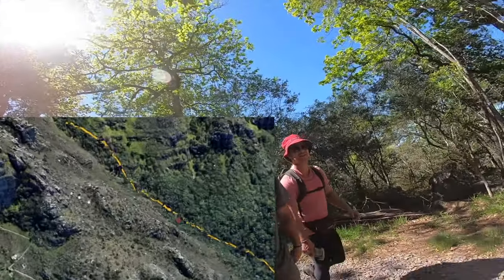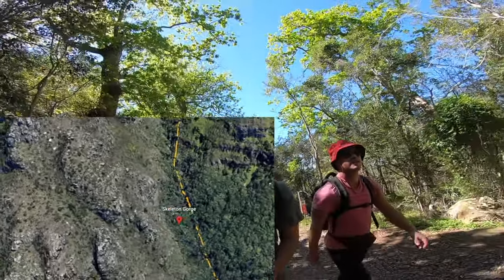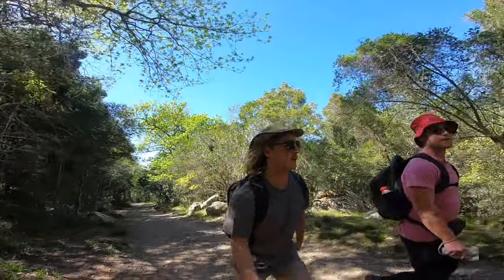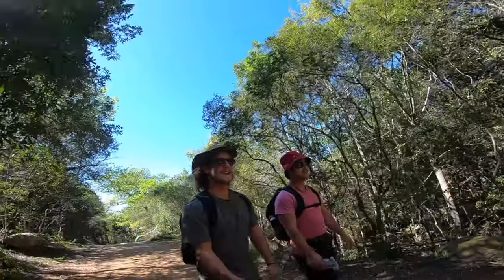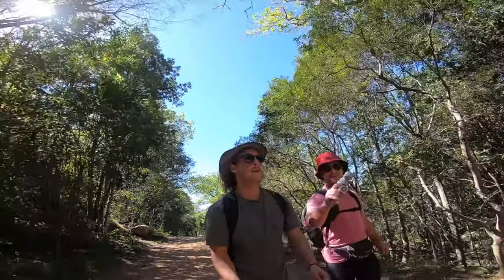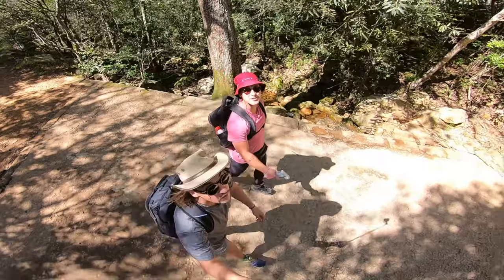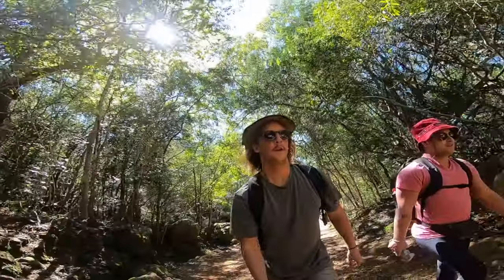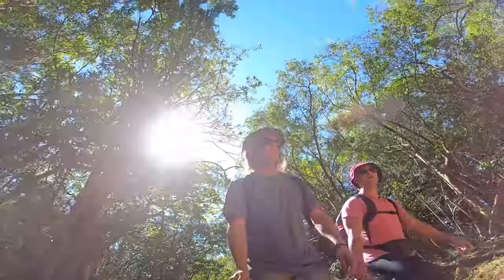Johnny? Yes, sir. It's a long way to the top, mate. Sure is. So what exactly are we doing today? Doing all right, off Table Mountain, Skeleton Gorge. Skeleton Gorge, that's right, boys and girls. We're doing Skeleton Gorge and then we are going to find the secret beach on top of Table Mountain. Yeah, and it's quite warm today as well. It's very warm today. It is, that's gorgeous.